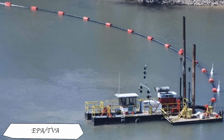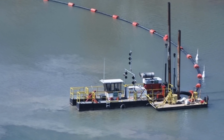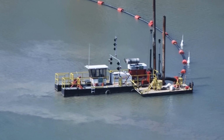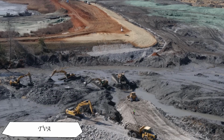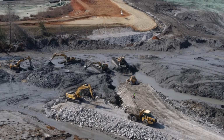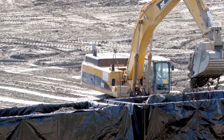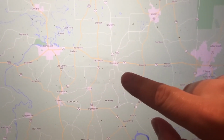During this 18-month period, around 3.5 million cubic yards of waste was collected, removing around 90% of the ash in the Emery River, allowing it to be reopened in 2010. The cleanup involved mechanical excavation, hydraulic dredging and rapid materials handling. The ash was dewatered at Kingston and then transported by rail to Arrowhead landfill in Perry County, Alabama, which is around here on a map.